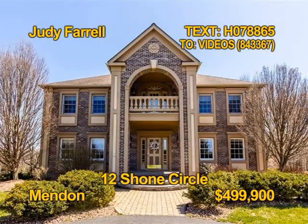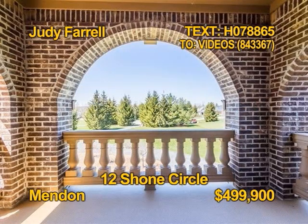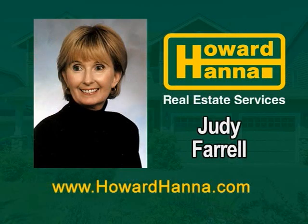Here's a stunning and impressive transitional nestled on a wooded 2.1 private acres in Mendon. The house has 10 spacious rooms, 9-foot ceilings, and walls of windows. A 2-story foyer is open to a second granite kitchen. You'll find 4 bedrooms and 4 full baths. The home has a huge deck, plus a fully equipped in-law nanny apartment. See 12 Shown Circle in person with Judy Farrell by appointment only.